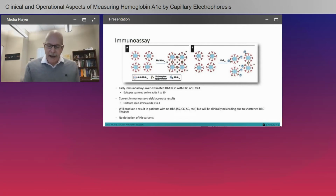Most immunoassays are turbidimetric inhibition tests. And shown in panel A, imagine a situation where there's no hemoglobin A1c present at all, so there's no blood present in the sample at all. There are reagent polyhaptenes, which are just synthetic molecules that contain multiple A1c epitopes. And they react with antibodies to hemoglobin A1c that are conjugated to a microparticle. This combination of these polyhaptenes and these antibodies bound to a microparticle causes the microparticles to form an insoluble complex that precipitates and results in significant light scattering.